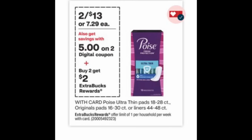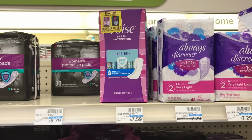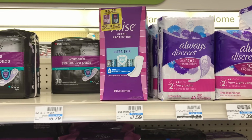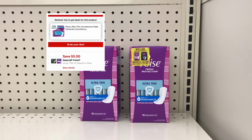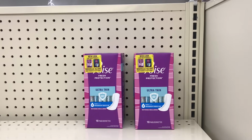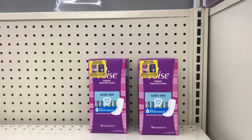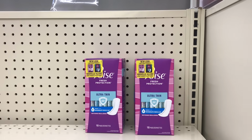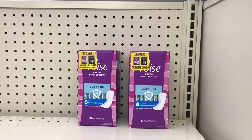The next deal I have here will be the buy two get $2 back, and the Poise Ultra Thin pads are included in this deal. They are on sale for 2 for $13. Pick up 2, and we have a $5 off 2 digital coupon that is going to drop it down to $8. If you have any feminine care CRT, use it in this deal, but I don't have any in my account. So pay the $8 without the CRT and get $2 back, making both items $6 or $3 each.